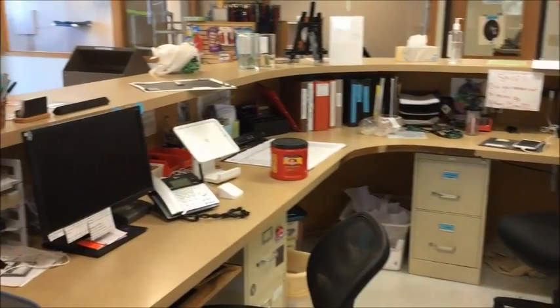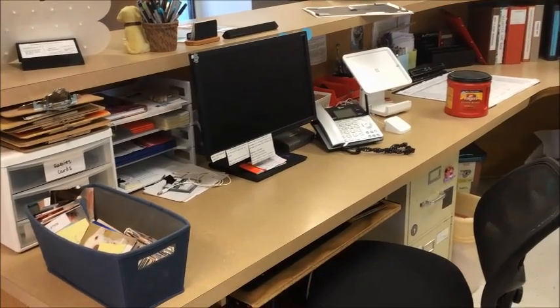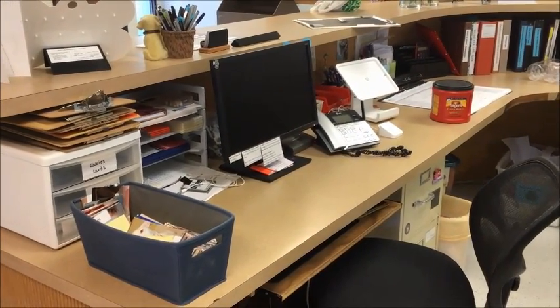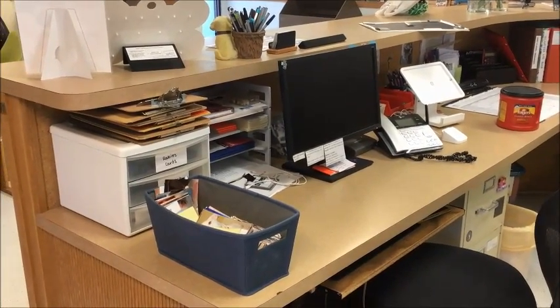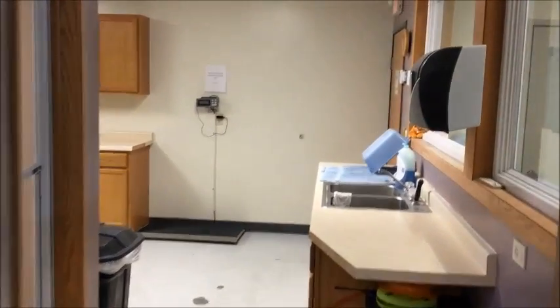Plenty of stuff out on the front desk, and then the front desk worker's computer as well, where she can process adoptions and intakes and other things. So we'll pause the video again and we'll take you to another area. Alright, we're going to go into our cat room here.